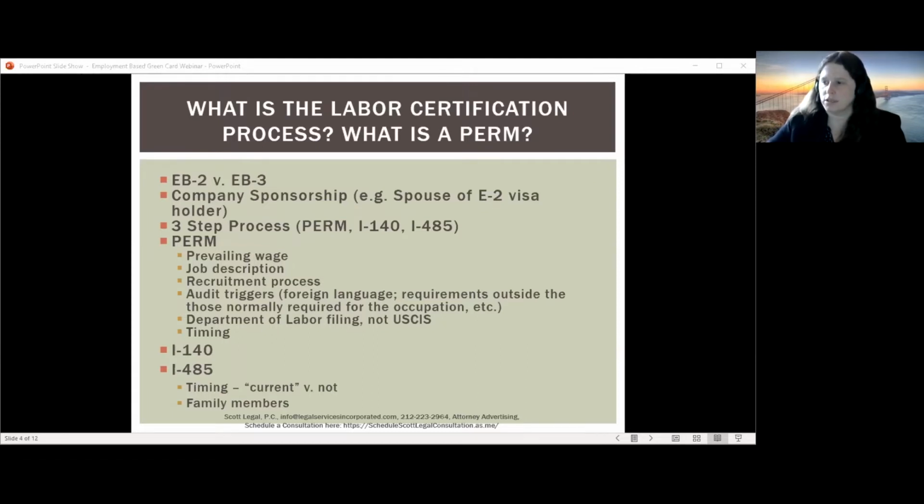one of the first things that you have to do is figure out the job description with the employer. And for the PERM, most employers will need to do some adjusting of their job descriptions because most job descriptions are drafted for ideal candidates, whereas in the PERM, the company can only ask for the minimum requirements to do the job in a reasonable manner.